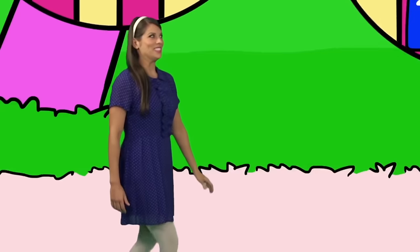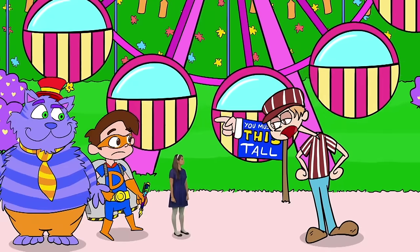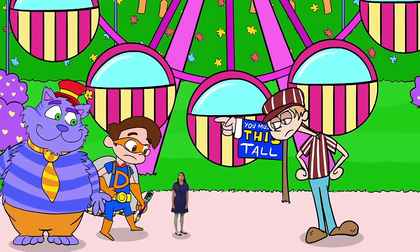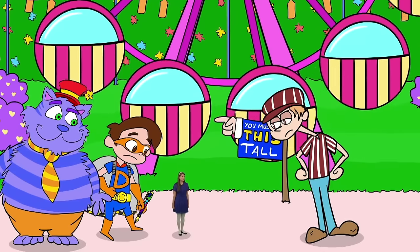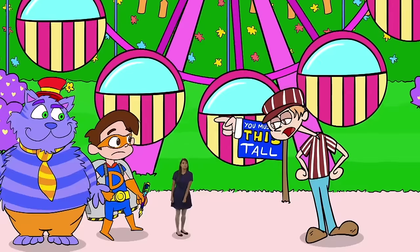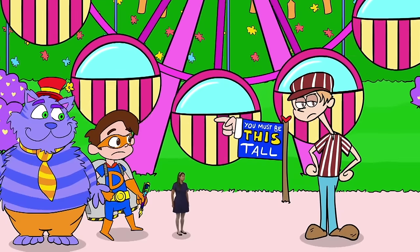Never mind that now. Let's go play. Woohoo! Alice, Drew, and the Cheshire Cat went over to the Ferris wheel. They were so excited. 3 tickets for the Ferris wheel, please. Sorry, kiddo. You must be this tall to ride. Well, that was weird. I'm sure I was taller before, or maybe the Ferris wheel was smaller. See, I keep eating these cookies and drinking these potions that make me grow and shrink, and I'm pretty sure the real me is tall enough to ride this ride. Sorry, kid. Move along. Ugh!